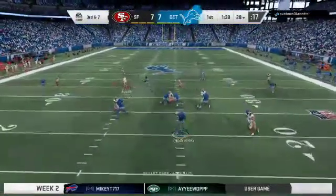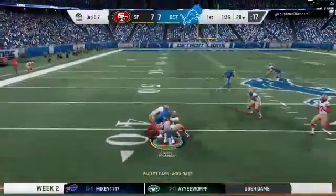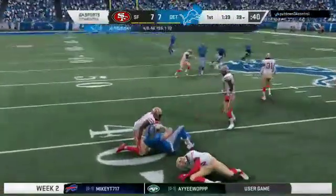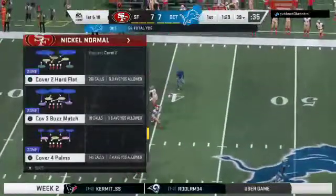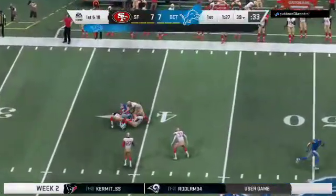On third down, Trubisky. He's got his man, T.J. Hockenson. And he gets this one just shy of the 40, down at the 39. 11 yards there and a Lion first down.